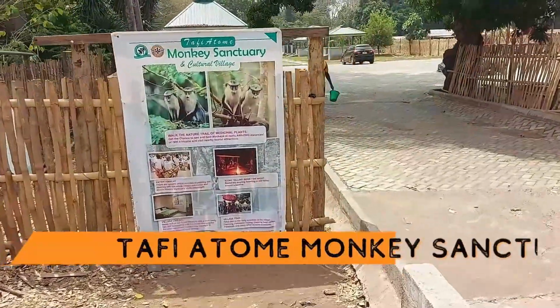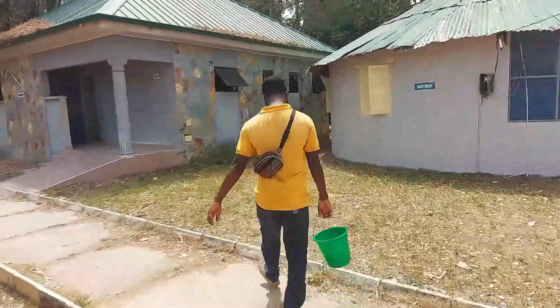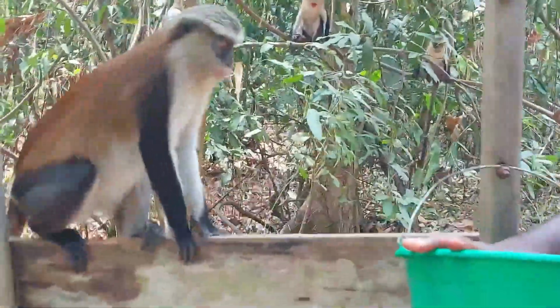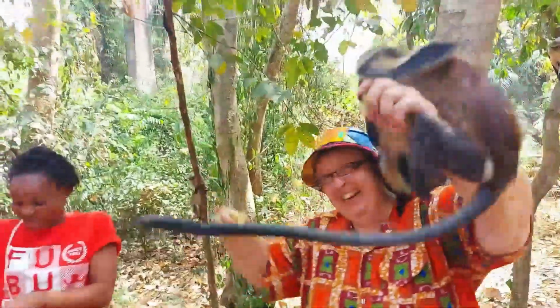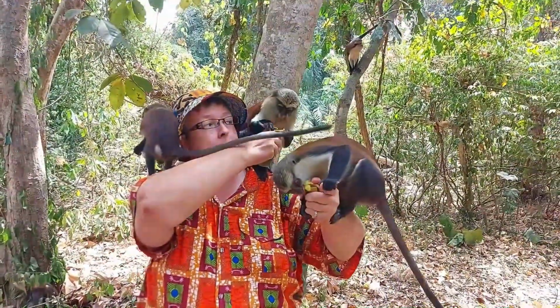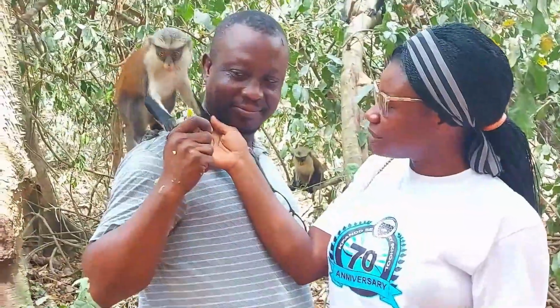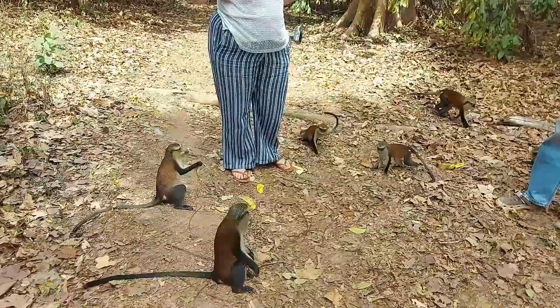Now, if you find yourself in the Volta region and you don't feel like hiking, you can go to the Tafi Atome Monkey Sanctuary. This is actually the second sanctuary I've been to where you could feed the monkeys. And the other one was in the Gambia, and I'm going to link a video because even though it's a whole other country, it was a whole lot of fun, and the video is really cool. So yeah, you can feed the monkeys, as you can see, and it's all sorts of fun. You know, there are some monkeys to be concerned about sometimes, but these aren't them. These monkeys pretty much know how to behave, and you're just going to have a good time.